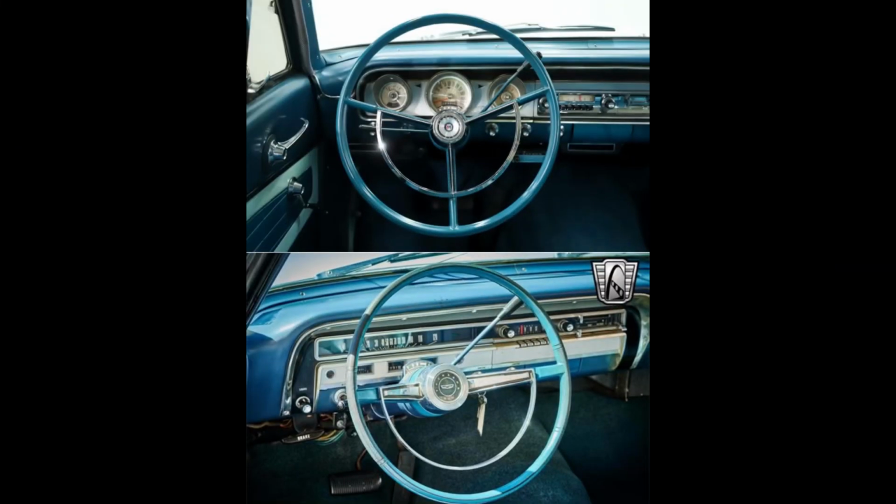Jumping inside to take a better look at the dash and interior situation, which, you guessed it, both are different. The 64 has 3 circular gauge pods that sit directly in front of the driver, whereas the 65 has just a long ribbon style speedometer with rectangular gauges below it and idiot lights. Warning lights just below it. Which one do you like better?